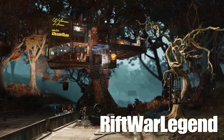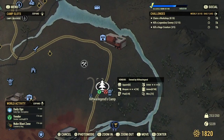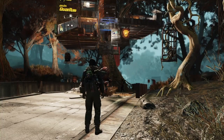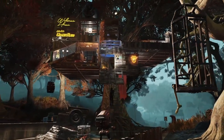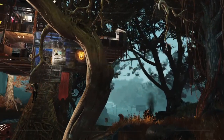Now, this one I found 2 days ago, and this belongs to Riftwar Legend. I hope I'm saying that right. Riftwar Legend. And this is a masterclass on pre-builts. So this area is a pre-built area, and he's come in and they've done their own thing to it.